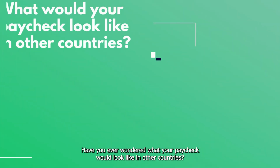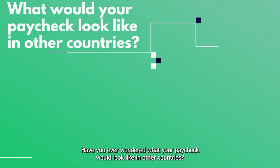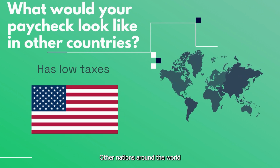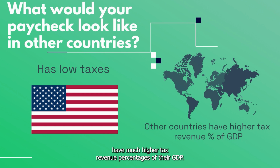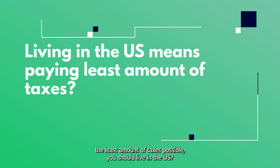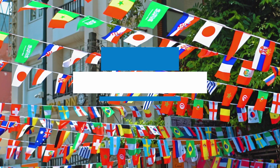Have you ever wondered what your paycheck would look like in other countries? America is known for its low taxes, and rightfully so. Other nations around the world have much higher tax revenue percentages of their GDP. But does this mean that if you want to pay the least amount of taxes possible, you should live in the US? Let's explore that.